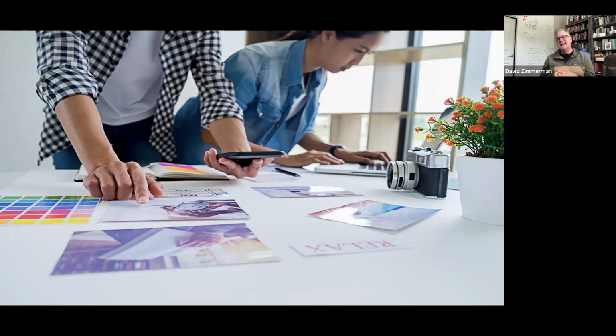Good branding is not just a logo, right? And it's not just a font or color scheme. Good branding is an efficient way to communicate something about a company. The color choices can associate yourself as a company with concepts that you want people to associate with you, but it also can be a very efficient way of communicating.